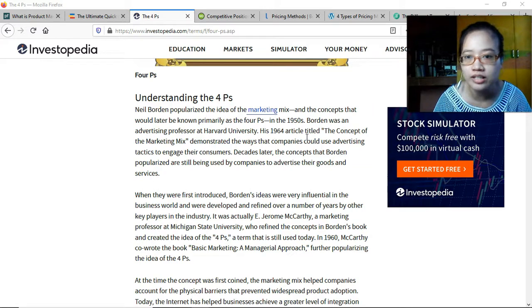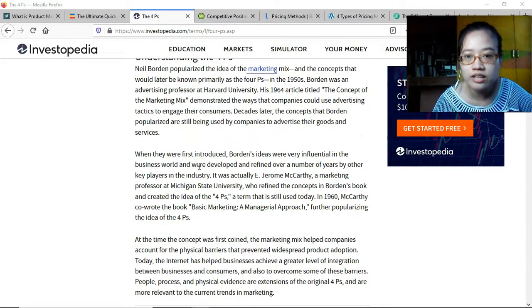His 1964 article titled "The Concept of the Marketing Mix" demonstrated the ways that companies could use advertising to engage their customers. Decades later, the concepts that Borden popularized are still being used by companies to advertise their goods and services. When they were first introduced, Borden's ideas were very influential in the business world, and were developed and refined over a number of years by other key players in the industry. It was actually E. Jerome McCarthy, a marketing professor at Michigan State University, who refined the concepts in Borden's book and created the idea of the 4 P's, and that is still used today. So in 1960, McCarthy co-wrote the book Basic Marketing, a Managerial Approach, further popularizing the idea of the 4 P's.